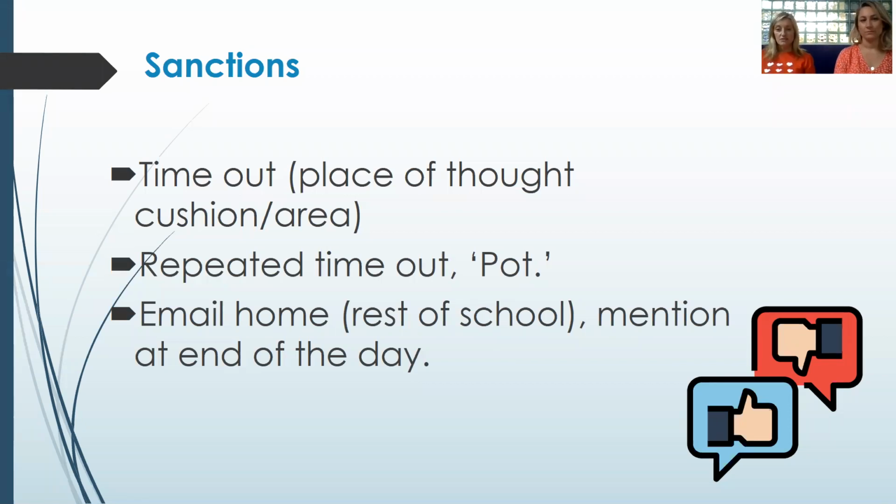Obviously, we understand that children don't always do everything that they're supposed to do all of the time, and we have a time-out system for children who are needing that little bit of thinking time. So if we ask your child, for example, to come and sit on the carpet because we're going to have story time and they don't come straight away, we might ask them again, and we'll encourage them: come and sit down, we're going to listen to a story, or sit nicely on the carpet, or don't poke your friend while we're listening to a story.